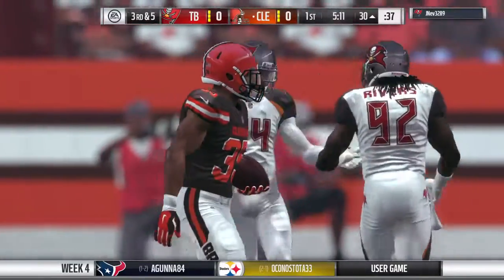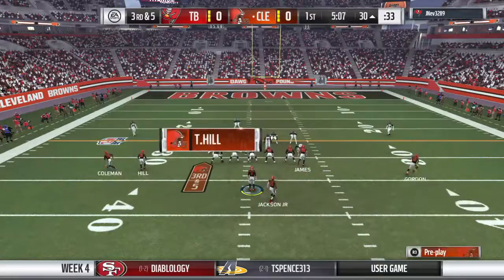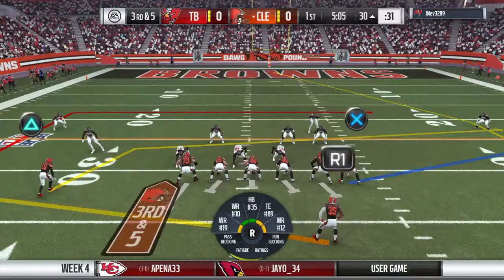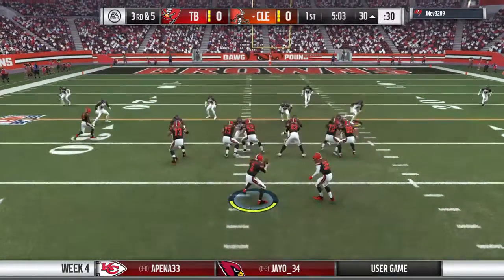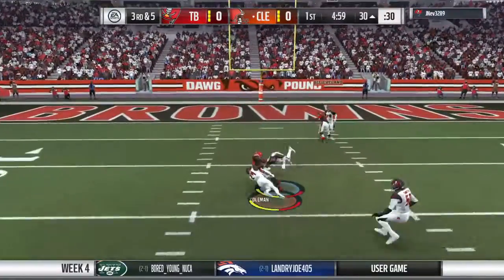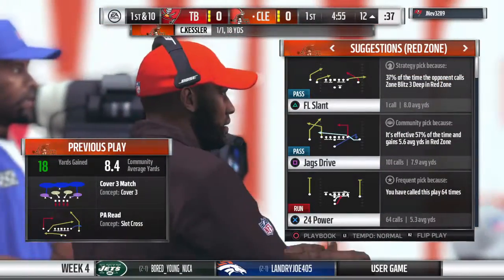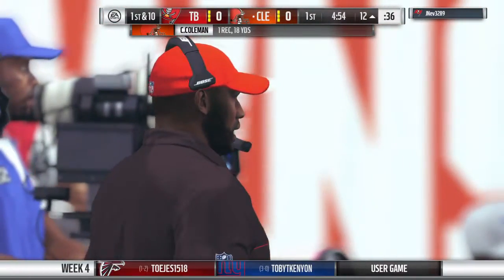The insistence of speed at every position is really seen at the defensive end spot. These guys in the old days were often outside linebackers. They just pushed them forward because they wanted to play fast and get to the quarterback or the running backs quicker than ever before. He finds Coleman. He got 18 yards out of that one, and it gets him a new set of downs.